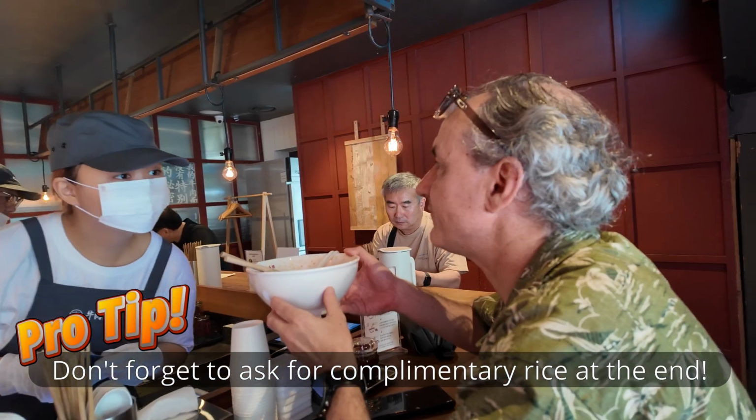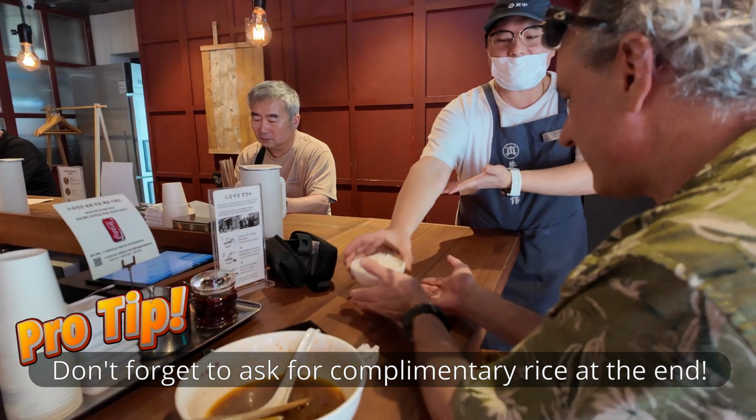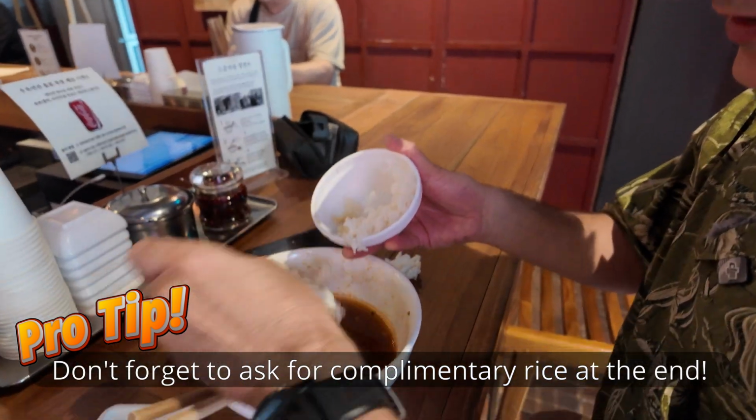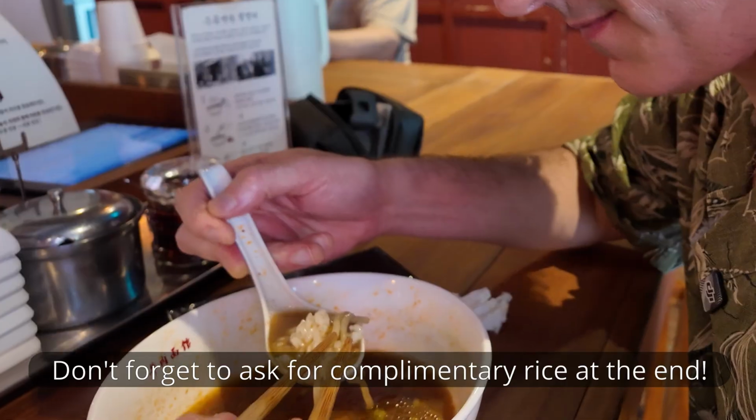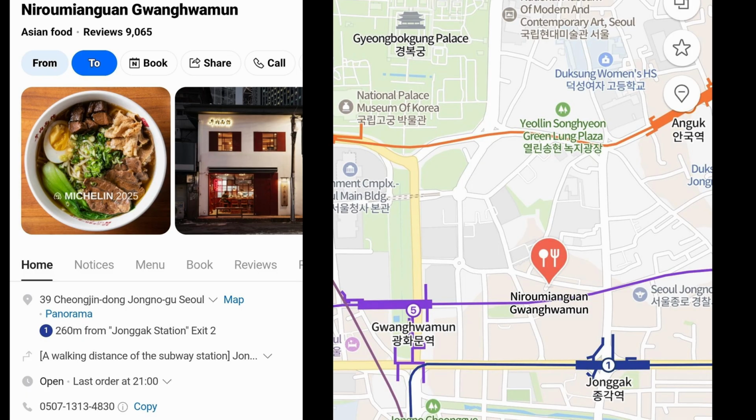Please. Can I have some rice, please? Can you put rice in there? Yeah. Thank you. Yeah. NiuRouMianGuan is located in the middle of downtown Seoul, near 3 major subway lines and tourist attractions. Super accessible and highly recommended.